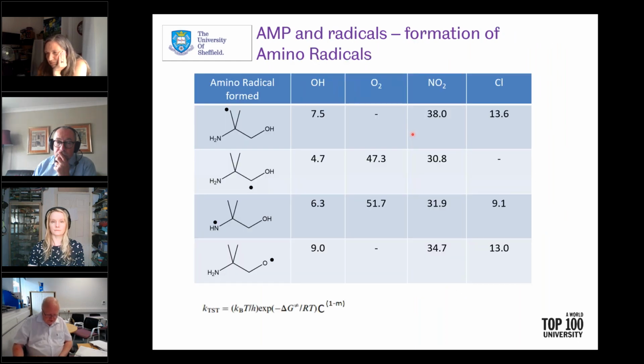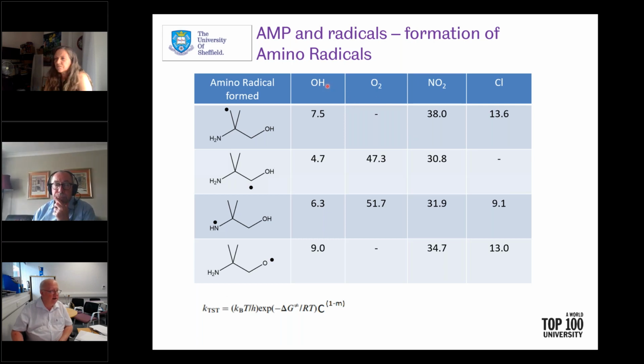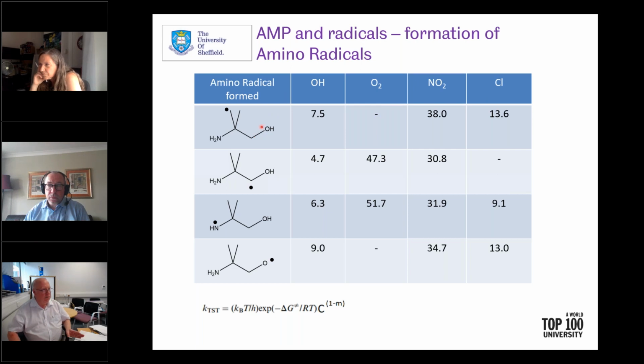And the table here is just summarizing the transition state barriers for the formation of the possible radicals by the attack of the atmospheric species OH, O2, NO2, and chlorine on the species of interest. The data here then form the basis for extracting, via a transition state theory method, rate coefficients for the actual reaction, which is what we would need for the ADMS software.